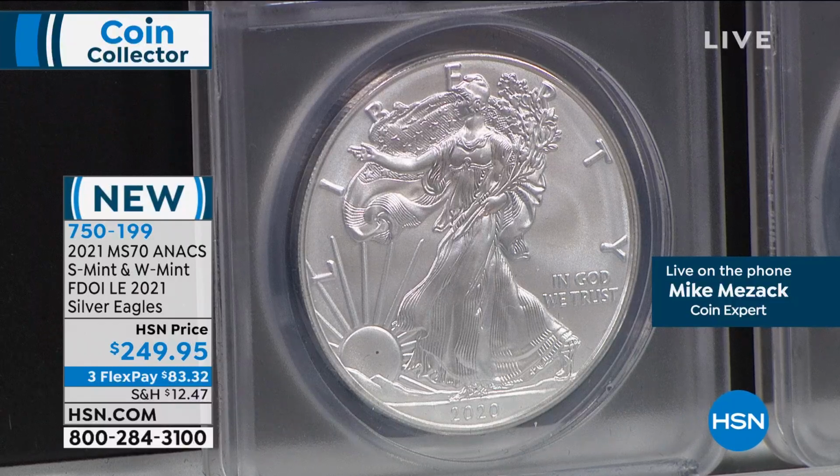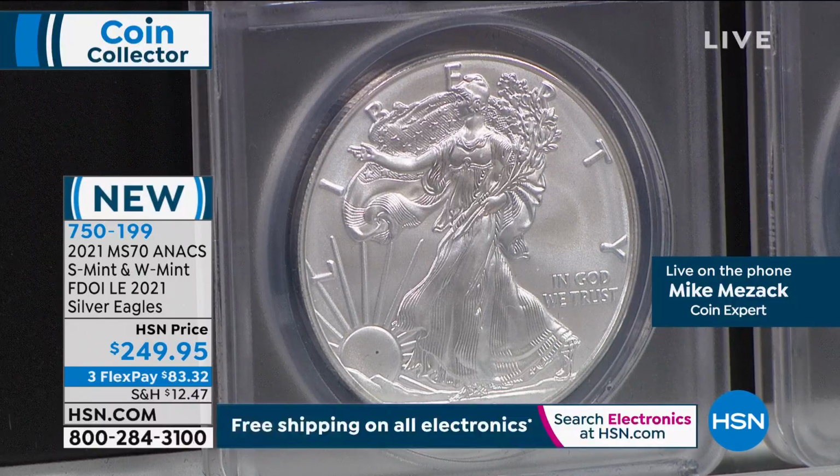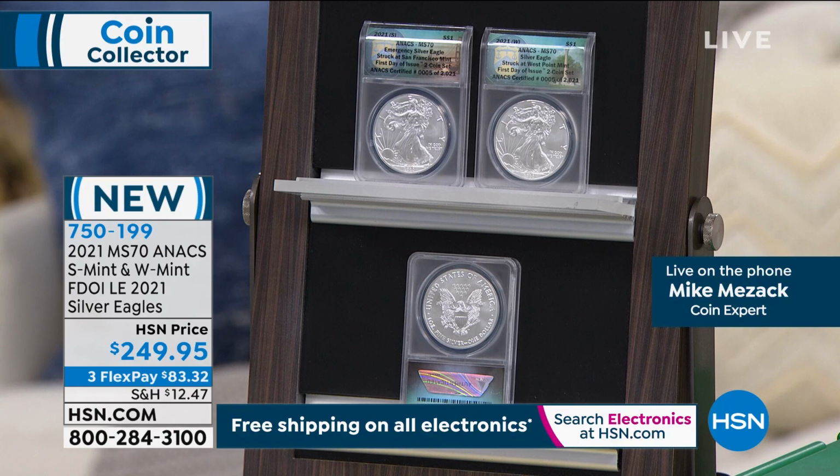So what we have here is the last of the heraldic eagles mint state, one from the San Francisco Mint, which is far rarer than the West Point Mint, and one from the West Point Mint, which is the regular coin. Look, if you're not buying from a trusted source, people are taking orders for these coins that they will never be able to deliver.